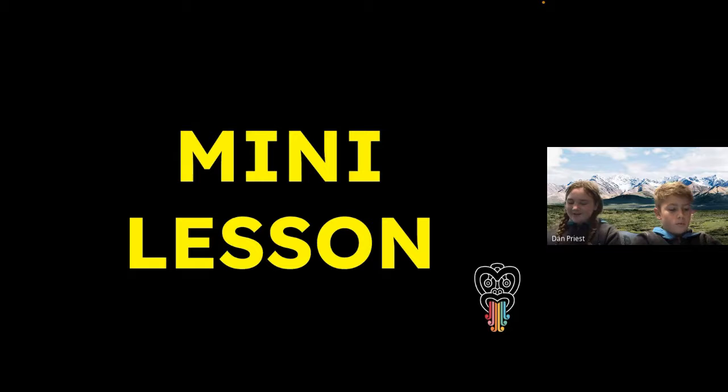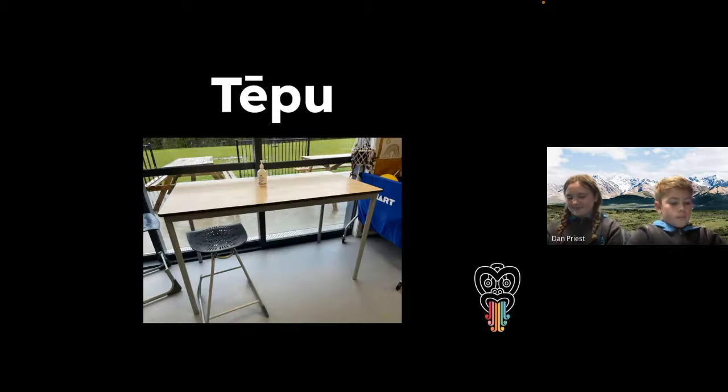For today's mini lesson, we're looking at the names of objects in your classroom so you can use them when you're at school. First up today, we'll have a look at tepū, a table. Remember to make the ū sound longer because of the macron over the u. Can you say it? Repeat after me.